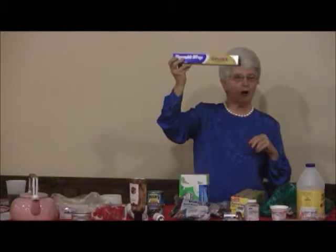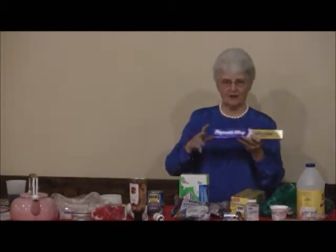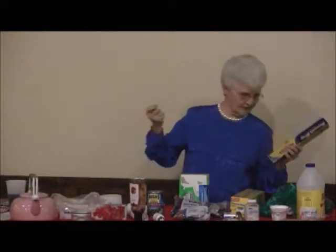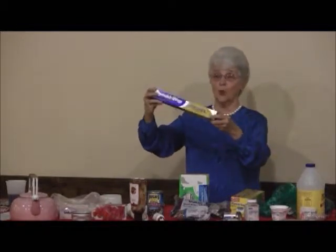You can just use it for all your casseroles that have a cheese topping. You put it in the oven with your regular wrap on it, and then when you lift it up, there's your cheese stuck to the wrap. It doesn't happen with this. Nothing sticks to this. It is wonderful.